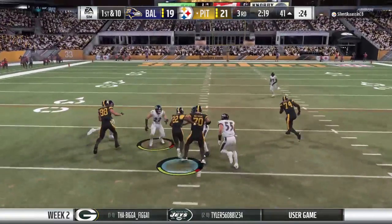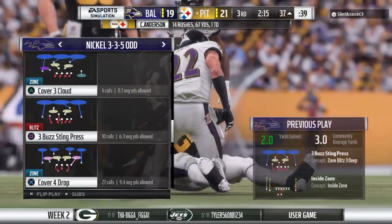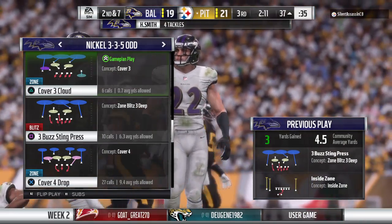They'll run it now out of the gun. And a short gain there down to the 37-yard line. Give him 3 on first down. It'll set up a 2nd and 7.